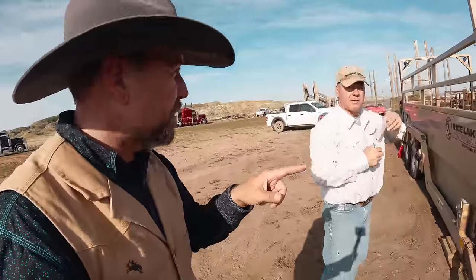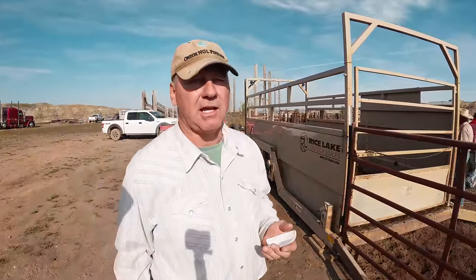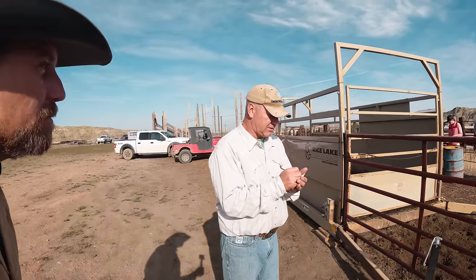So all these cows have the same brand on them then? Yeah, that's what I'm checking for. They should have the X hanging H on the hip. Right hip. Right hip. Right hips. Checking them as they come off.